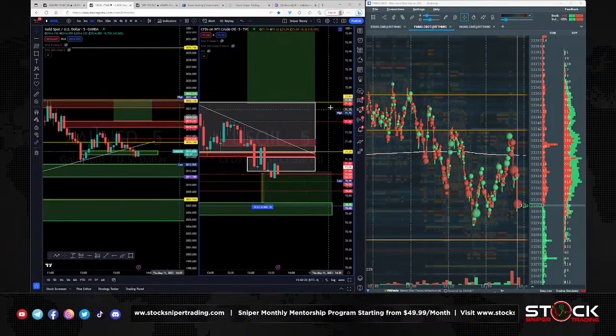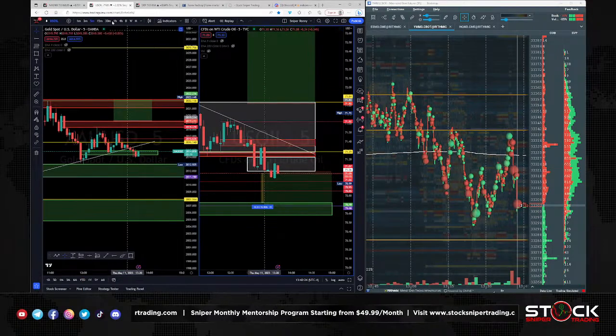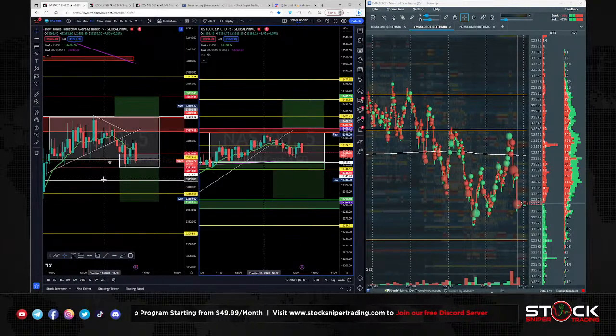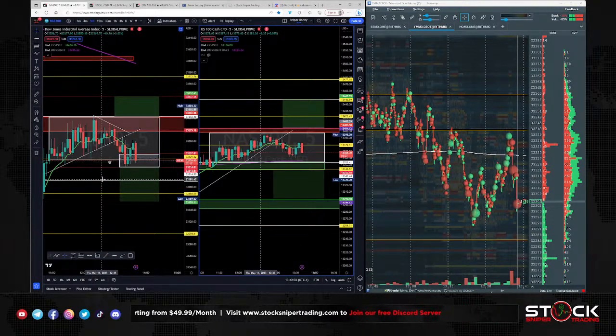Guys, big break, okay, big break on US 30 over here. This could be that push down that officially comes down now with volume. We're 2.5 minutes away from a new 15-minute candle. That's important too.